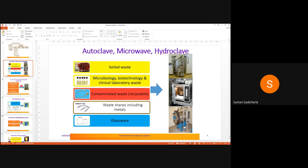But in all these non-burn technologies, whether it is microwave, hydroclave, or autoclave, the final product is only an innocuous material where the quantum may not have reduced. So this again has to be finally disposed of at a different place. So this is one thing we need to look for.